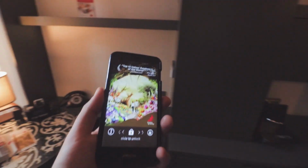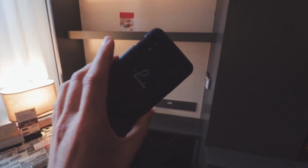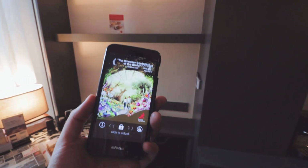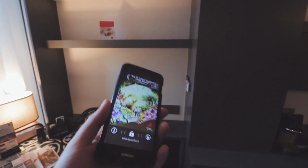So it's really, really handy, and obviously our phones don't work here unless we buy a new SIM card or anything. So having this handy phone means that we can do everything that we would normally do on our normal phones, including tweeting and stuff, all from this handy phone. Very decent. But that's enough about the hotel for now, because we've got an action-packed day of things we need to do.